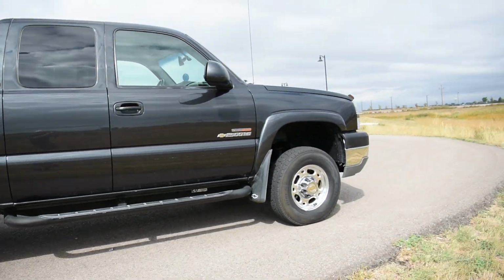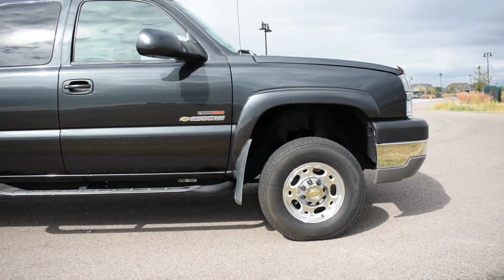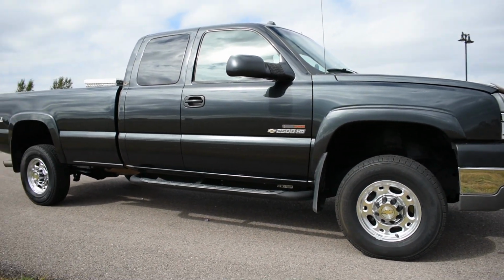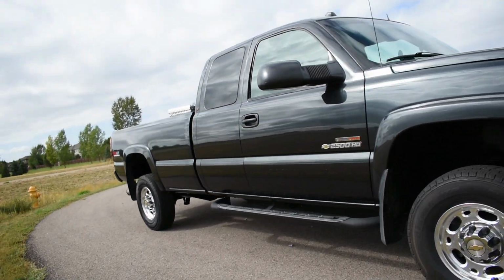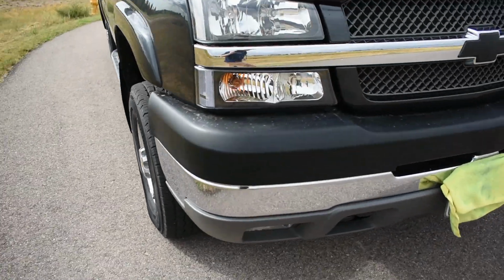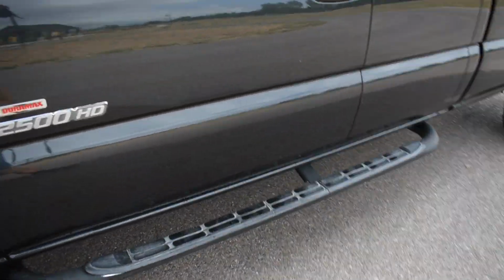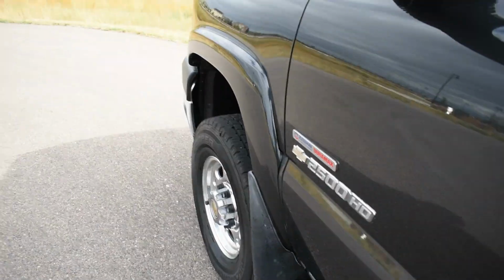I also bought some torsion key levelers for the front. The back still sits a little higher right now, but that's fine because we do tow an 8,000 pound travel trailer with this. So that's pretty much it on the outside. I have waxed and polished it. Let's go look under the hood here.